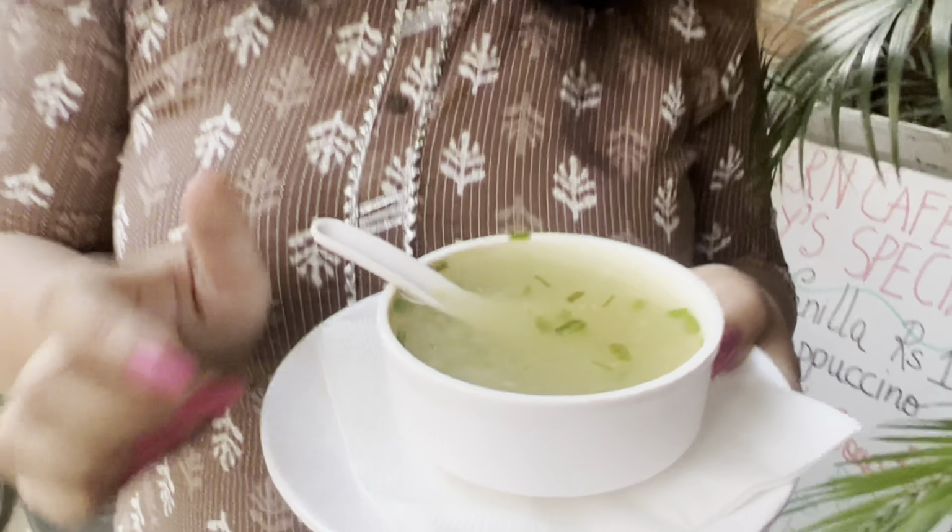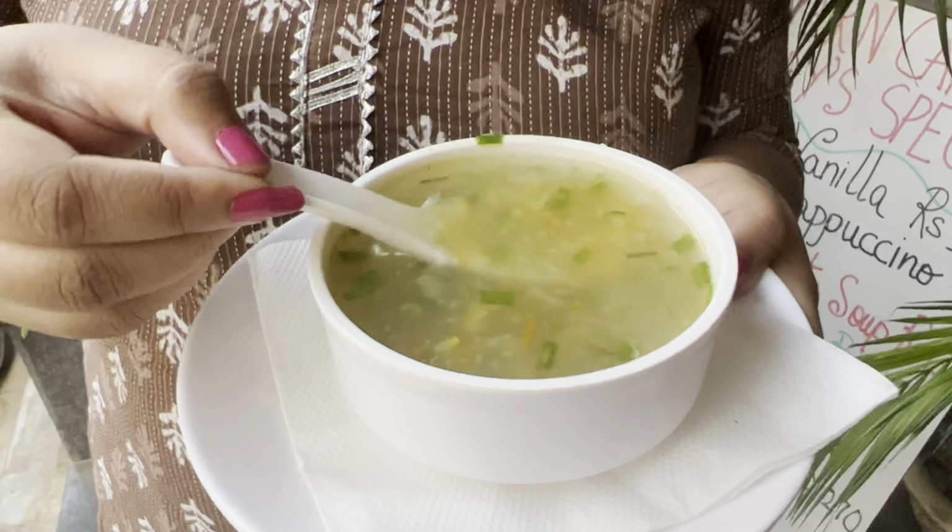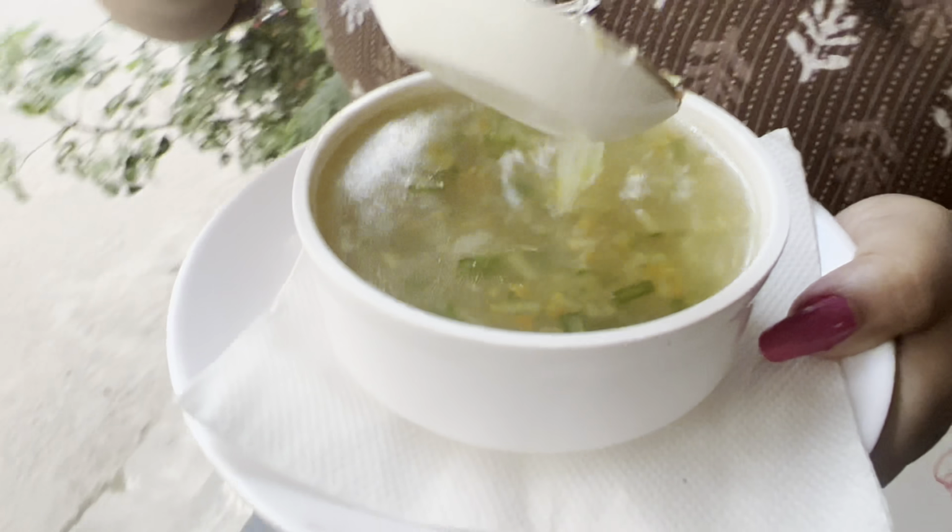Main courses here. First item in the menu is a veg clear soup. We have ordered a combo which includes this soup. Otherwise, I would never prefer to have a soup in a cafe. That is just one of my preferences. But it was there as a part of the combo. Now let's give it a try.